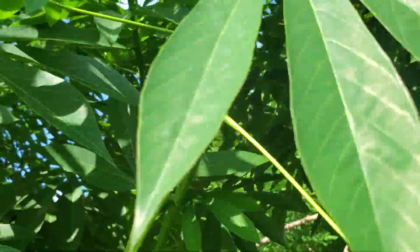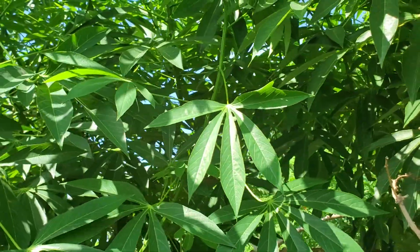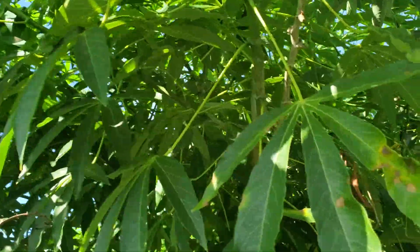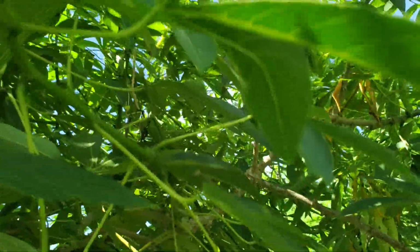You like that? You want to get some cassava cuttings? This one here is Puerto Rican 1. Awesome variety. Super productive. Very early. Nice, delicious roots. No bitterness to them.